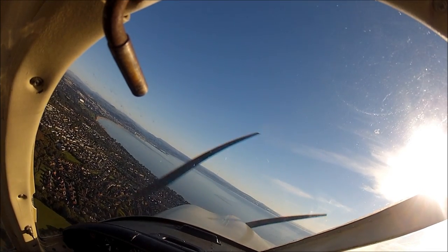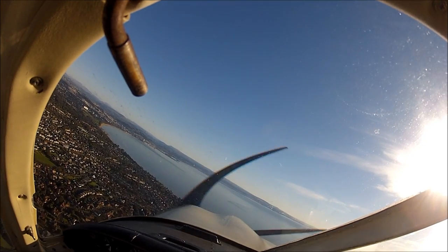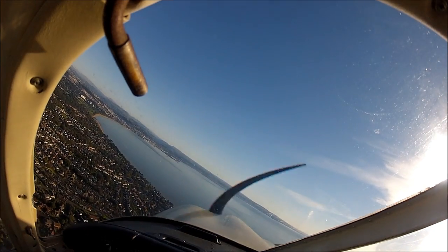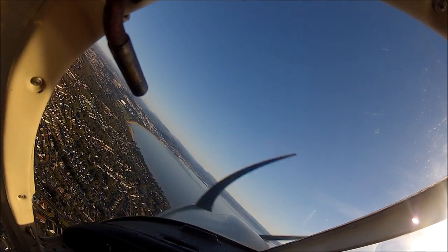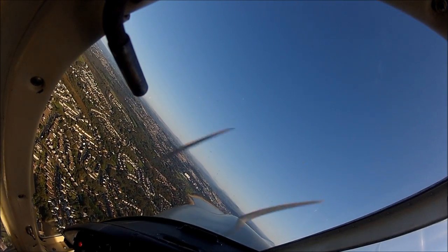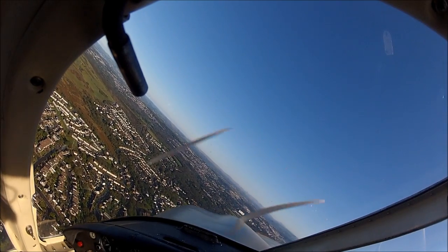If you set power up to 2,200. And you can roll us over onto a left hand left base. You can roll out on north, will be a good heading for you. Alright, I'll pop the landing lights on. That's it, keep the turn going.